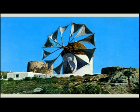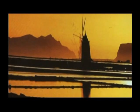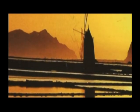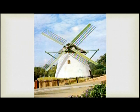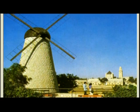That's the essential difference. And this is a mill in Trapani in the southwest corner of Sicily. And all of the water that you see there are salt pans where they were evaporating seawater for salt. And that one was being used to pump water for it. And this one is in South Africa. This one is in Perth, Australia. This one is in Jerusalem.